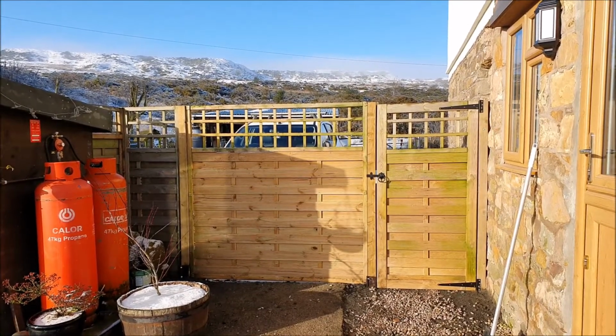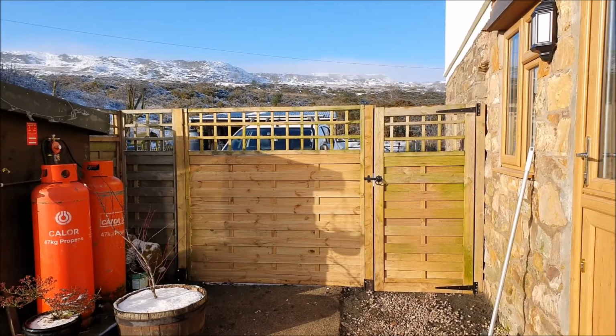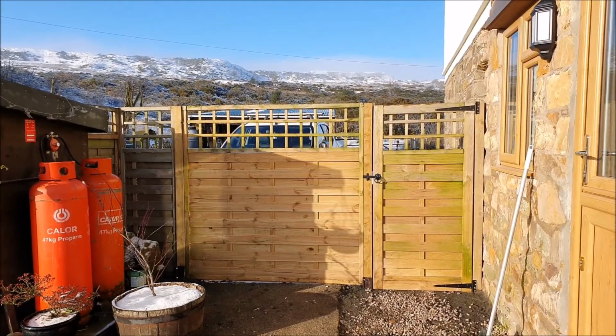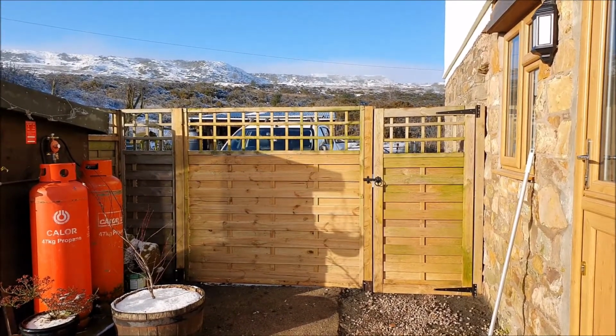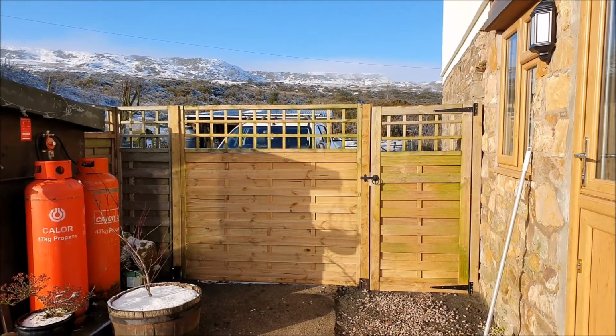Reason number one is to give us a little bit more privacy from the track that goes past our house. And two, that's where the wind comes in the evening when we're on the patio. So we're just trying to keep everything a little bit warmer. That's where we get the afternoon sun, from that direction, and if we can stop the wind from that direction, it should be beautiful on the patio.